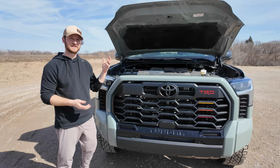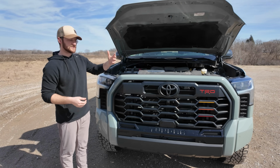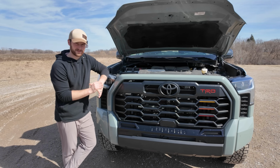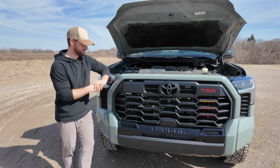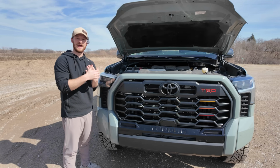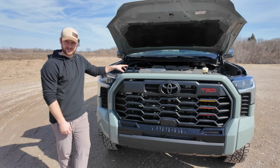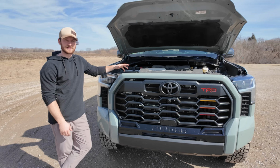Let's talk about everybody's favorite topic on the new gen Tundra, and that's this engine. Again, this new generation has a twin-turbo V6 in lieu of the old 5.7 V8, which people loved, adored, one of the greatest truck engines of all time. Now, I will say, having owned a second-gen Tundra myself, this does have more power. This does have more torque. It's got more get up and go when you're driving it, and it's a good driving experience.